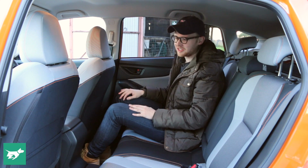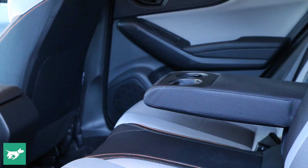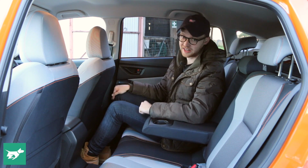The accommodations back here are okay. There's one map pocket only on the passenger side. There is a standard flip-down armrest, which is good. That has 2 cup holders. However, there are no air vents back here, and that's something my passengers this week have not liked.